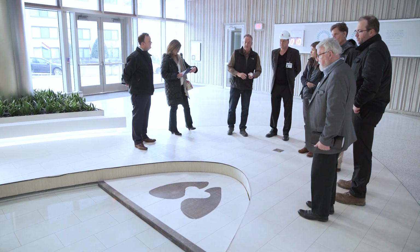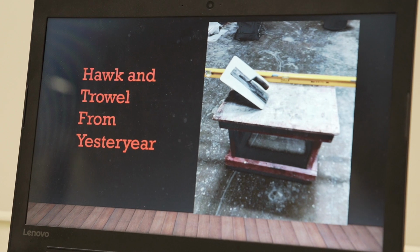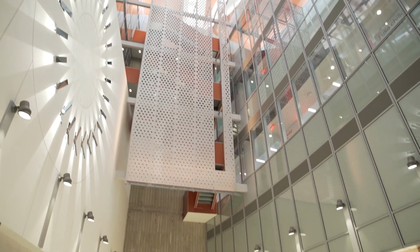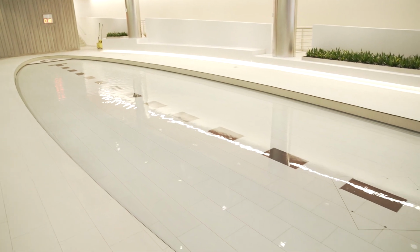So our craftsmen had to not only lay this perfect shape out, but use a hawk and trowel, which at their age, in their 30s, is not done anymore. It's an old-time practice of floating the pools. This is the only elliptical pool in the world that has a raising and lowering platform.